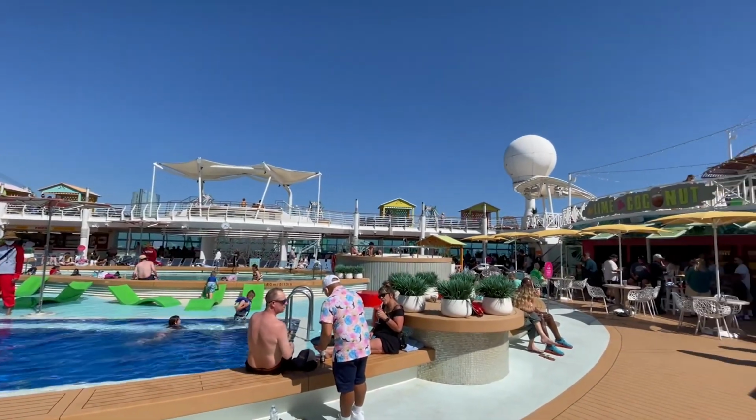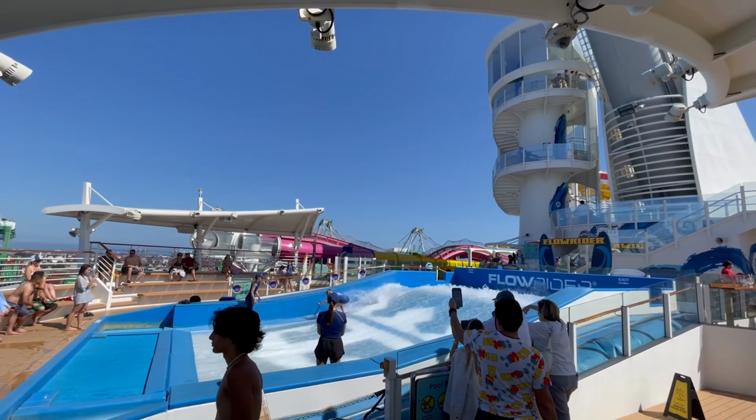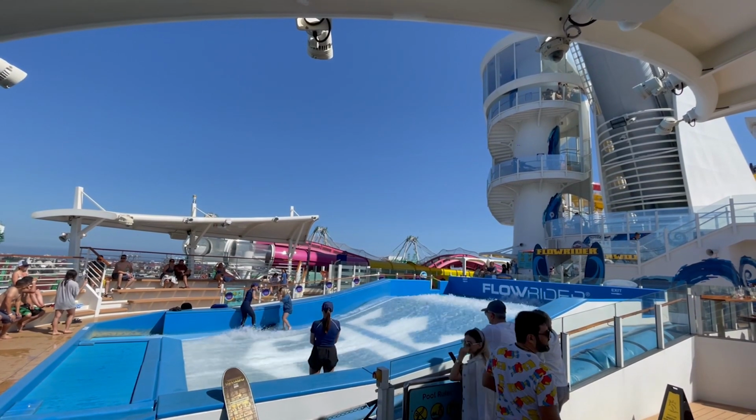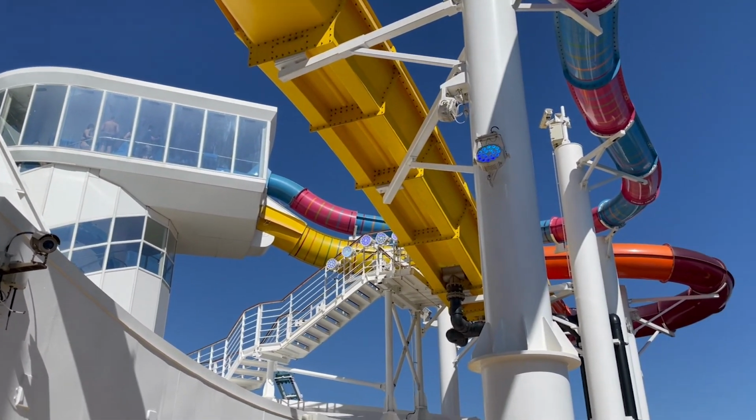Pool deck started to get busy as people arrived on board. The Lime and Coconut over there to the right with some good drinks. Figured it was a good time to try out the FlowRider. I tried the FlowRider a couple times on this voyage. Got better progressively, so that made me happy.